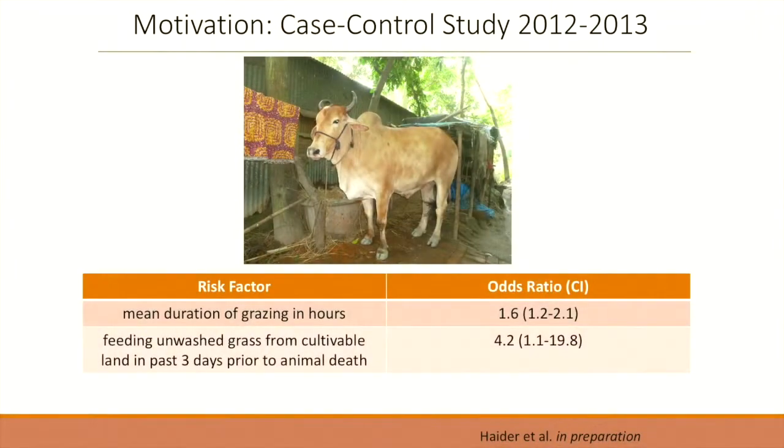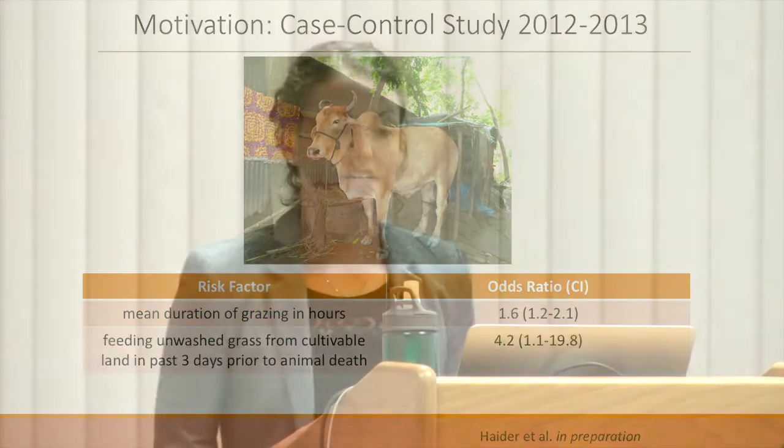And contrary to the feed hypothesis, recent evidence from a study led by my colleague Najmul Haider, we found that it was not concentrated feed that cows were exposed to, but soil. We found that cows were actually grazing, and the longer they spent grazing, the more likely they were to develop anthrax the closer they grazed to the ground. And we also found that people were bringing grass from the fields to cows that were kept in sheds. And if people brought this grass, which was different from concentrated feed, we found that livestock were more likely to get anthrax. Interestingly, if people washed this grass, presumably washing off the soil, they were less likely to have an anthrax case.